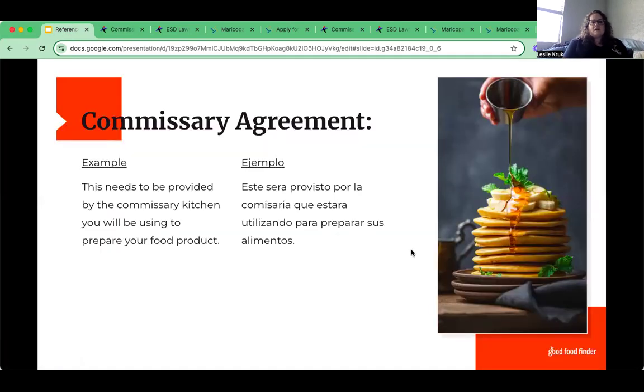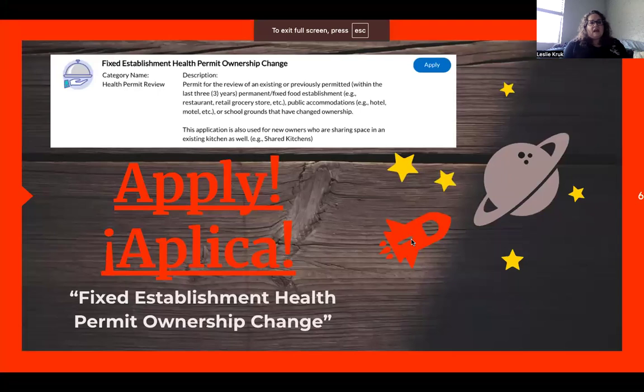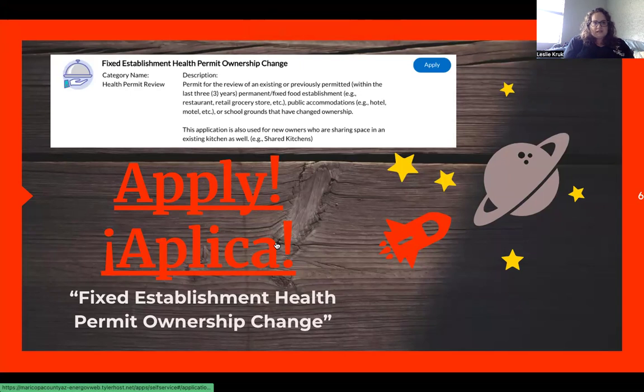And then again, download that so you have a copy of it so you can attach it to your application. And this is where we get to the application part. So when you are in the permit center, you will notice that there are a lot of different applications that you could fill out. The one that is pertinent to you to get permitted in one of our kitchens is the fixed establishment health permit owner change. It is the only one you want to click on, and everyone will fill out the same application.